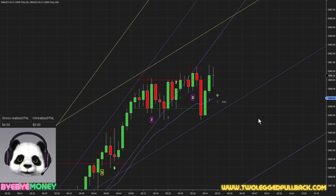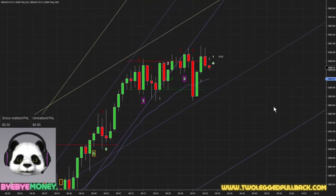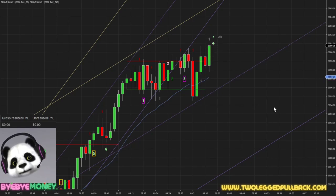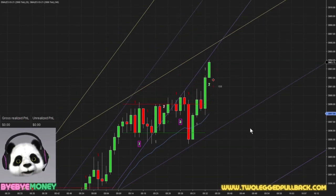The market saw the gap up and perhaps wants to reverse it, fill the gap. I missed the two-legged pullback by one tick. Since it broke above here, we lost the two-legged pullback, but it's unfortunate.